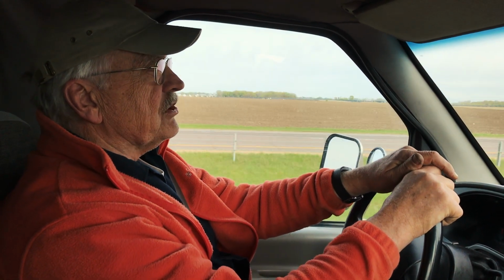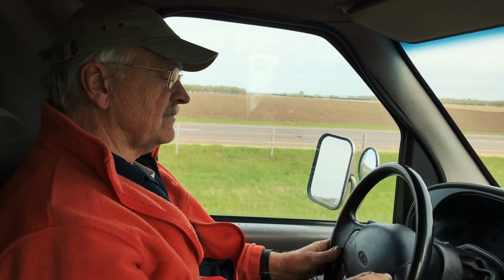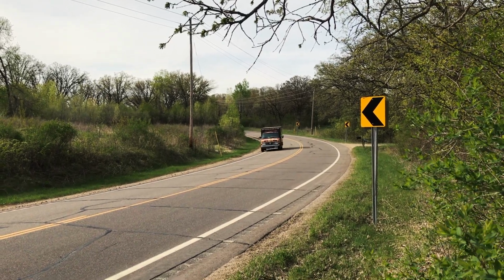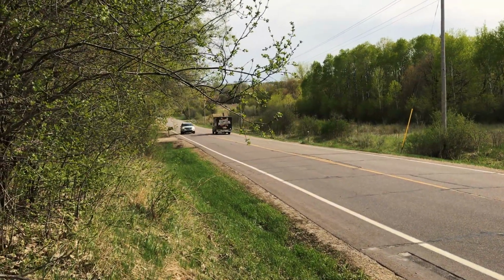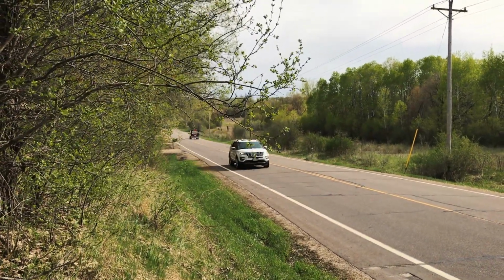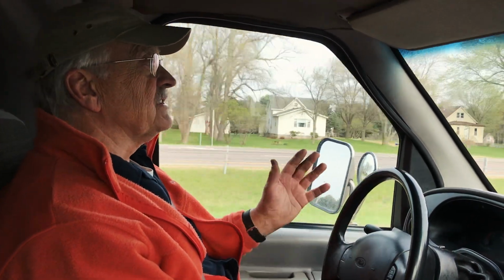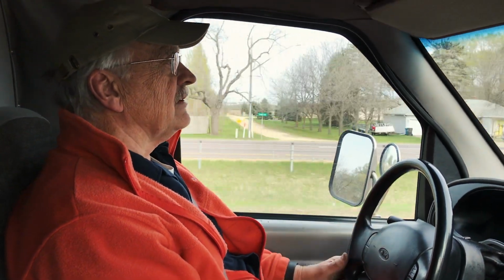And once you get it up to speed and get the cruise control set, you really don't even know that the trailer's back there. It actually is more stable with the trailer on the back. And in terms of braking, if the trailer brakes are adjusted properly, it seems to brake actually better than it does without a trailer on it.